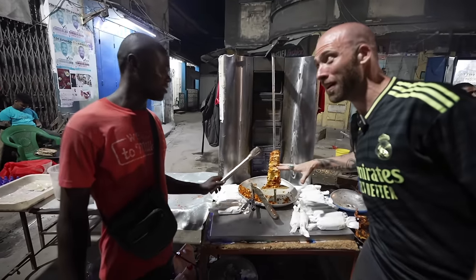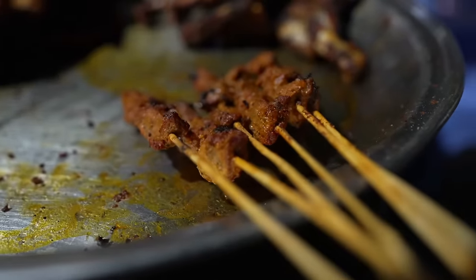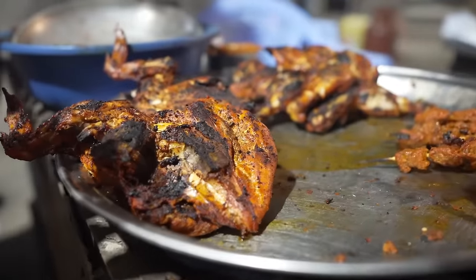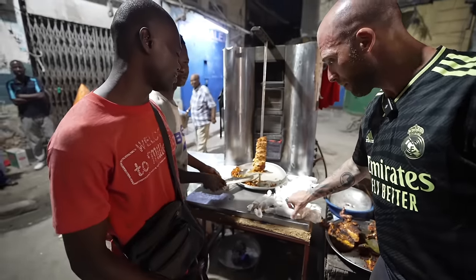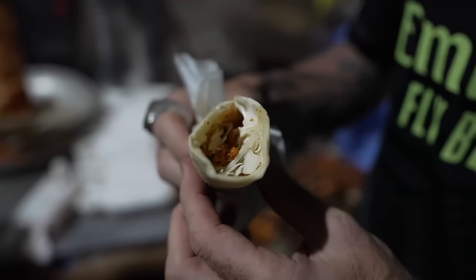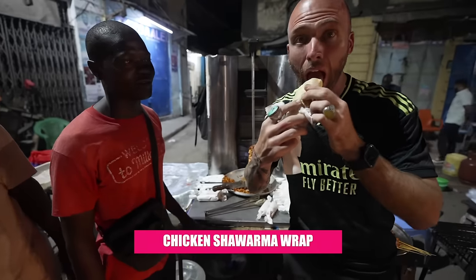So here we have chicken shawarma. Yeah, this is chicken barbecue. And then over here we have beef. Beef mishkak. And this is chicken tikka. Chicken tikka, right? So over here he has the chicken shawarma, and then they put it into these nice little rolls. Can I have one? Yeah, you can have one. Don't worry, I'll be paying for it. All right, I'm gonna try this, guys. Here we go.